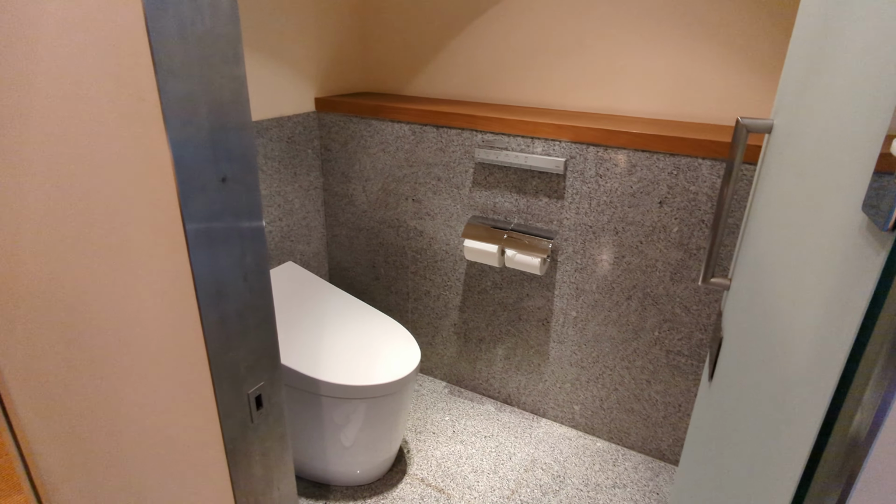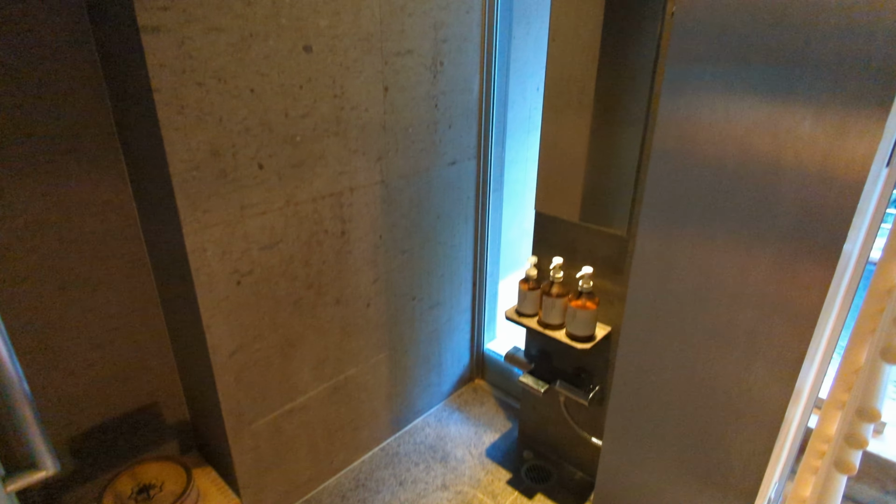So toilet, shower, you can see the shower head there.